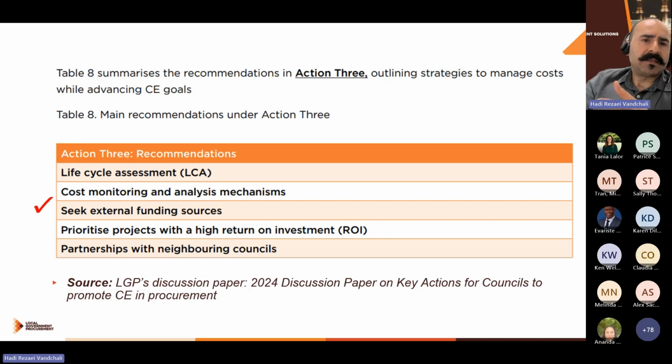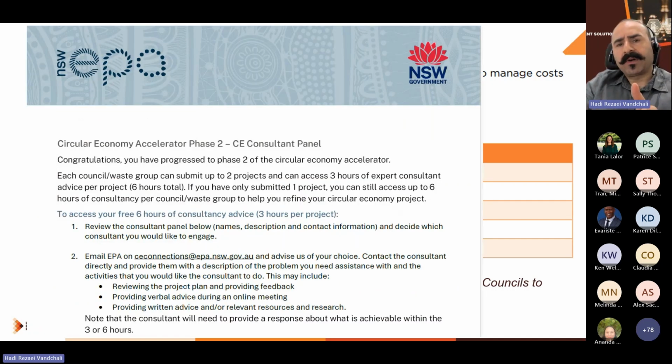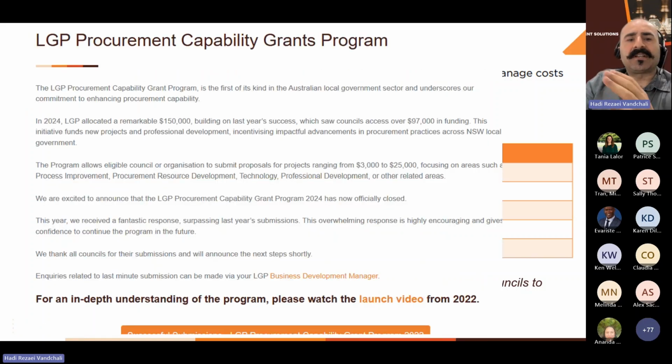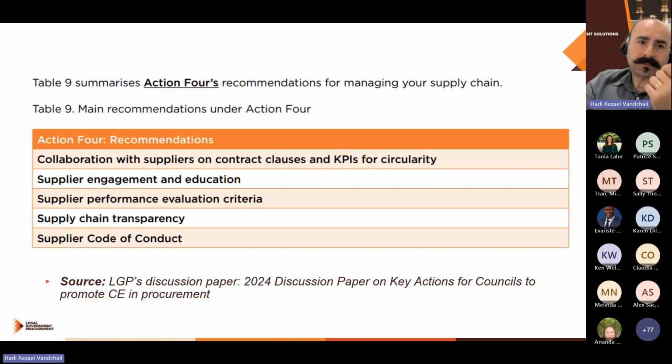For example, the EPA Circular Economy Accelerator Program provides financial support for circular economy initiatives. Since LGP is on the program's panel, we are more than happy to assist you with your project plans. Additionally, LGP offers the LGP Capability Grant Fund Program, which can help councils advance their circular economy initiatives by providing funding support.